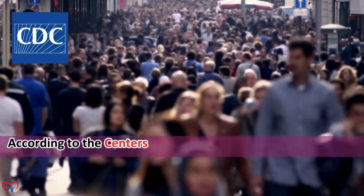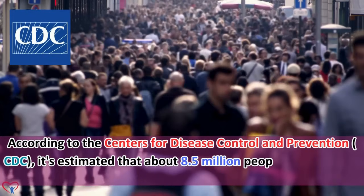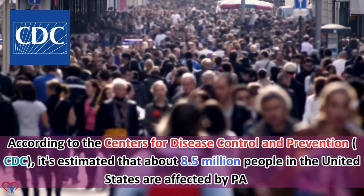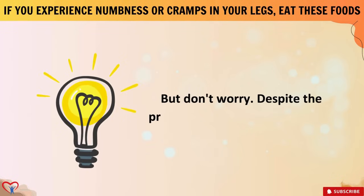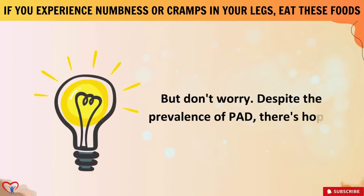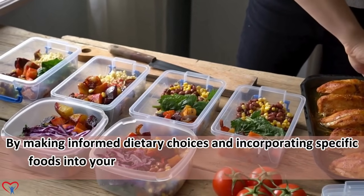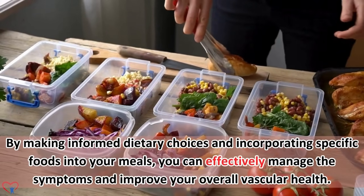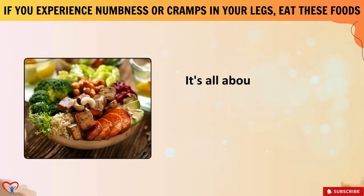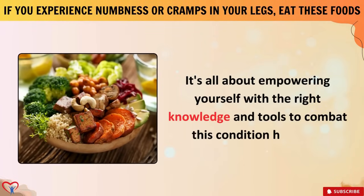According to the Centers for Disease Control and Prevention, CDC, it's estimated that about 8.5 million people in the United States are affected by PAD. But don't worry. Despite the prevalence of PAD, there's hope. By making informed dietary choices and incorporating specific foods into your meals, you can effectively manage the symptoms and improve your overall vascular health. It's all about empowering yourself with the right knowledge and tools to combat this condition head-on.